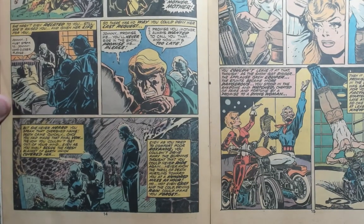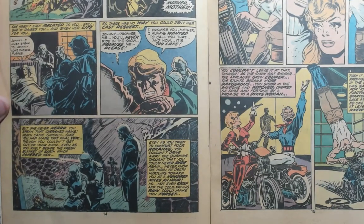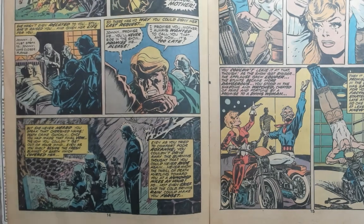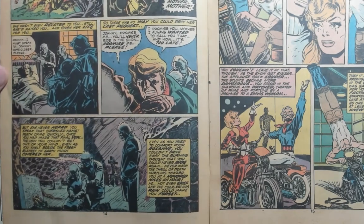Death came quickly. Once you had made that final vow, the vow you couldn't get out of your mind, as you knelt beside the fresh blanket of earth which covered her. Even as you tried to comfort poor Roxanne, you couldn't drive away that burning thought that you could never ride again. Never know the thrill of death hurtling toward you at 100 miles an hour. No, not even grief and the cold, driving rain could make you forget.